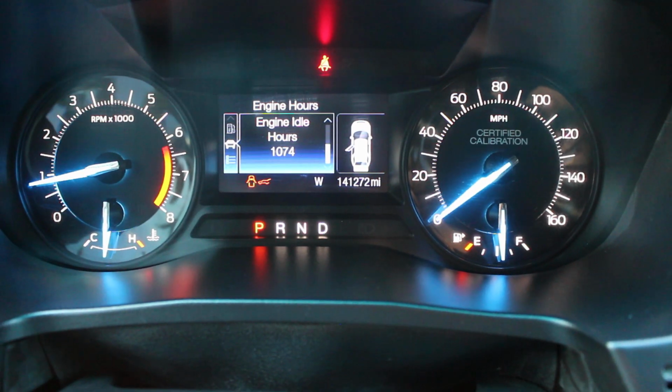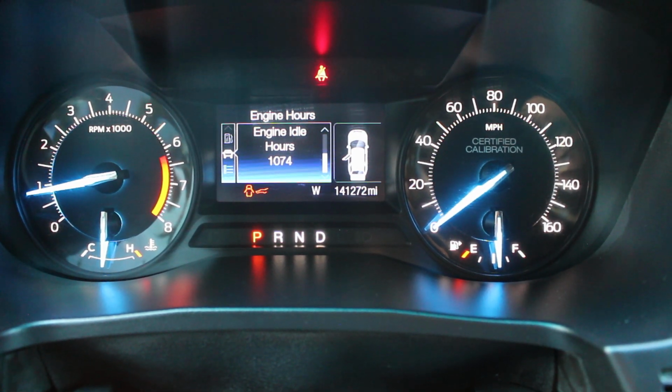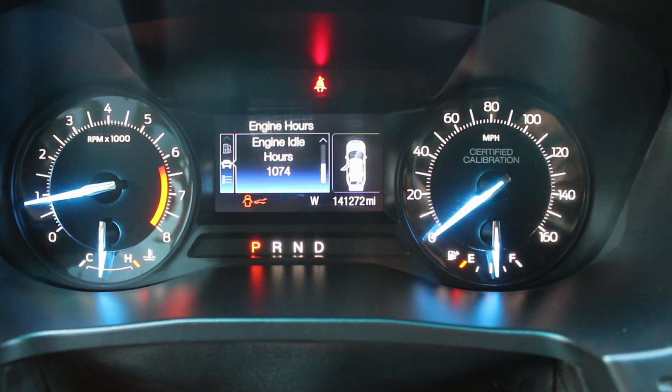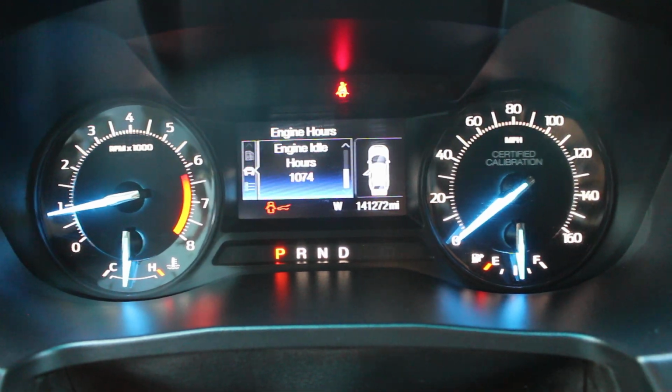All right folks, vehicle does have 141,000 miles. The vehicle mileage will be a little bit higher because I will be driving this vehicle. All right, with 1,074 idle hours as of today.